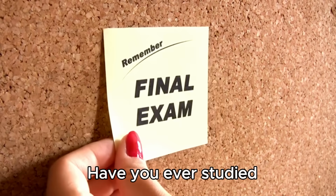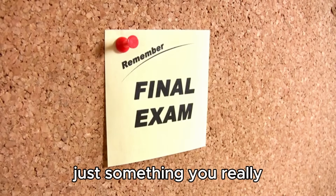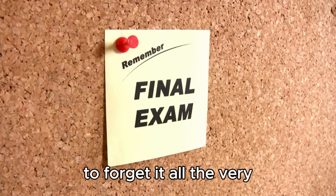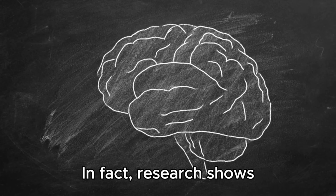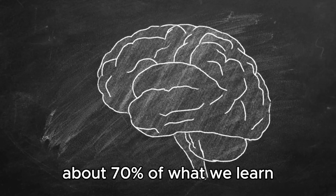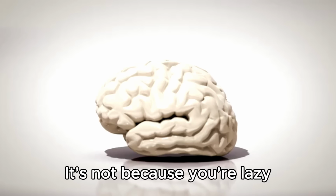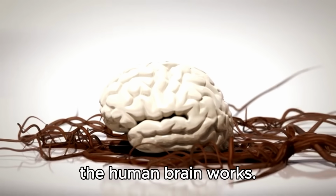Have you ever studied something for hours, maybe for a test, a big exam, or just something you really wanted to remember, only to forget it all the very next day? You're not alone. In fact, research shows that our brains forget about 70% of what we learn within just 24 hours. It's not because you're lazy or not smart, it's simply how the human brain works.